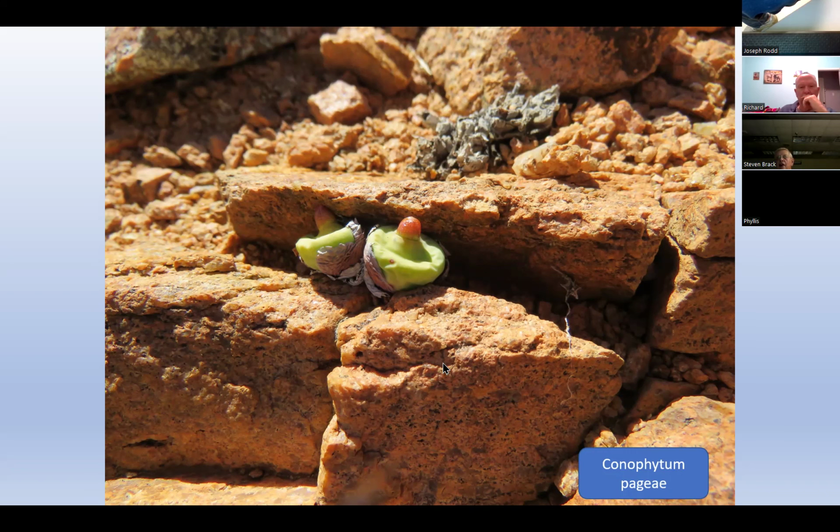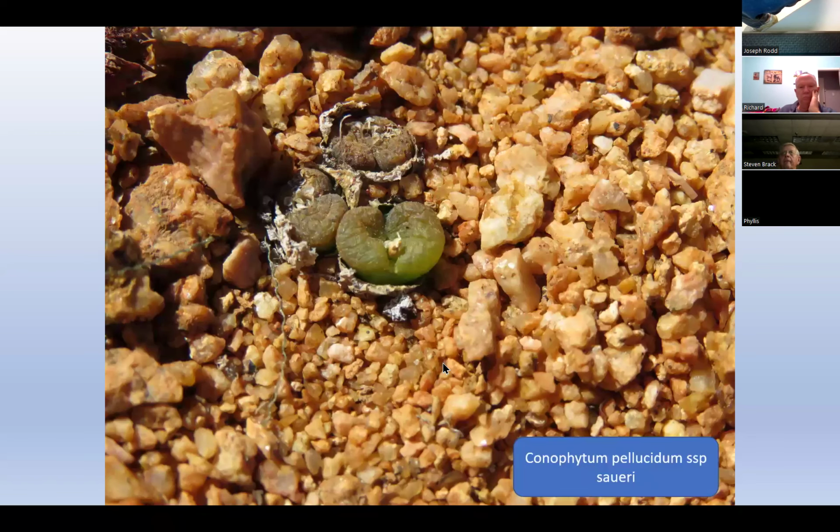That is the flower bud coming out, and these flower at night. They have a yellow flower, Conophytum pagei. These two are really tiny. You wouldn't really know it from the picture, but these plants, the individual heads were between 1/4 of an inch and 3/8 of an inch across.